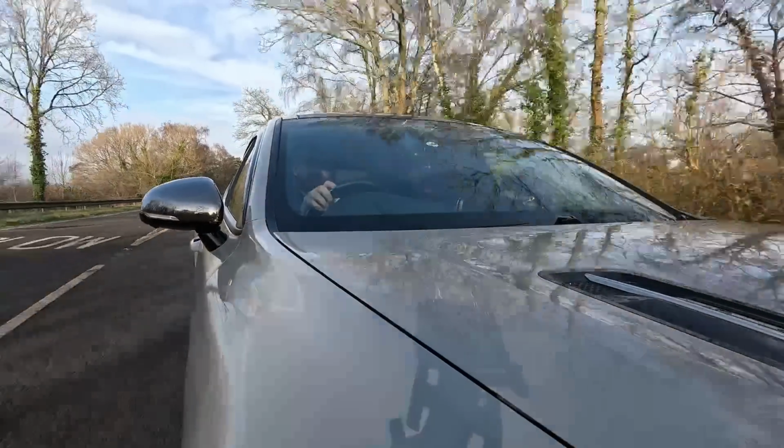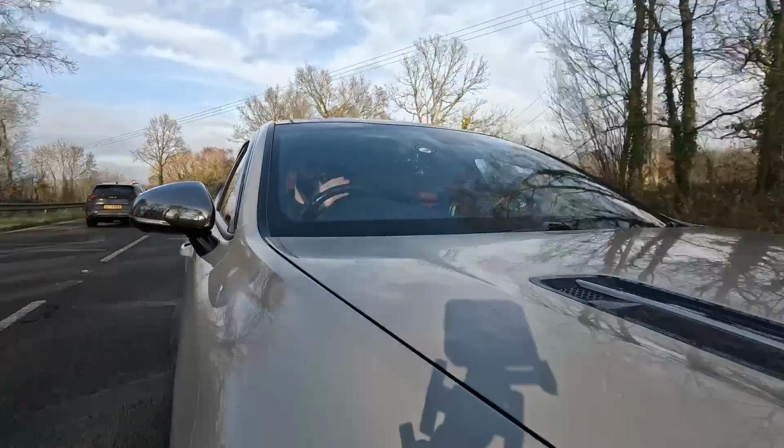If you want a facelift V6, it's probably going to be from around £20,000, which really isn't a lot of money when you consider that this is still a very modern car with very modern safety, like we said earlier on, with heads-up display and lots of driver assisting aids and all the rest of it. But there's a really interesting point I want to make about this, but I'll leave that all for my summary.